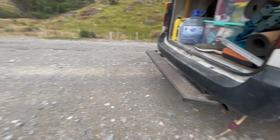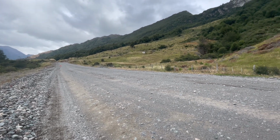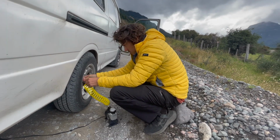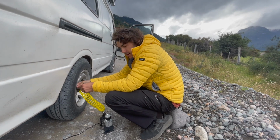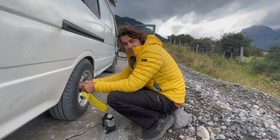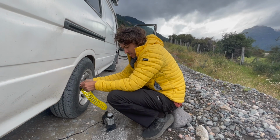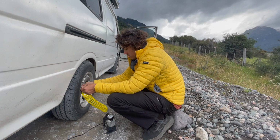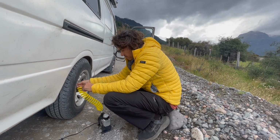So we've been driving on this very shitty gravel road for the last half an hour, and because we'll be driving on it for the next 1.5 days, Marcel decided we'll deflate the tires. Yeah, I think it's going to make it a little easier on our bodies, because at the moment it's like driving on something really rough. You let the tires down, it gives you more of a cushion of air. Tires act like another suspension. So they were at 35. I'll put them down to 25.